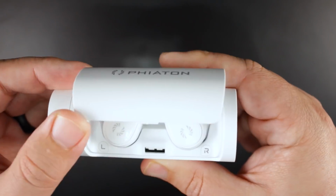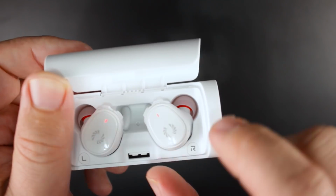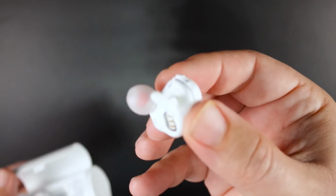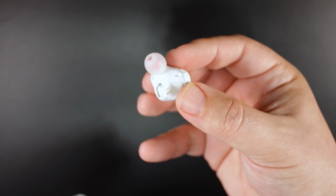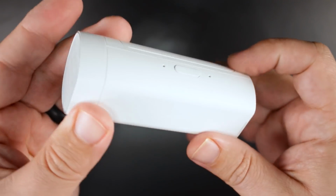Now, the other thing I do want to point out, because a lot of people usually ask this type of question when I review truly wireless earbuds, and I always forget to mention it, is the right earbud is the only one in this one that works independently. So you can't just pull the left one out and use it by itself, but you can do it with the right. Alright, so what makes this product unique? Because everything else I've listed so far, there's not necessarily a gimmick or anything that makes it stand out amongst some of the other ones.